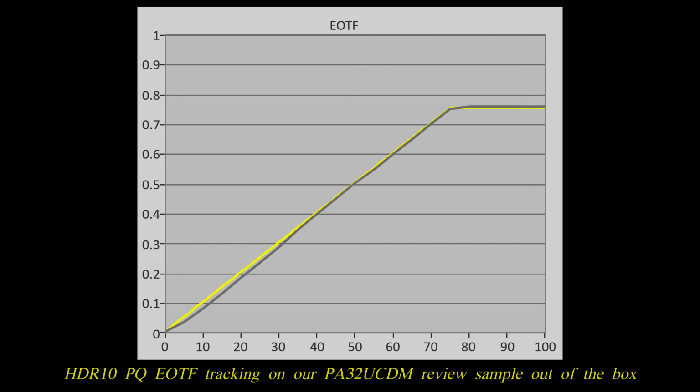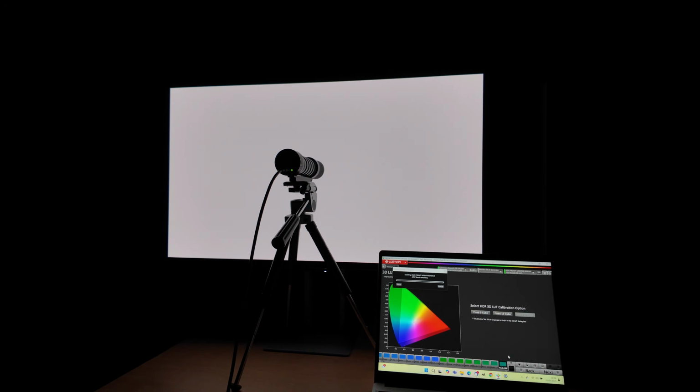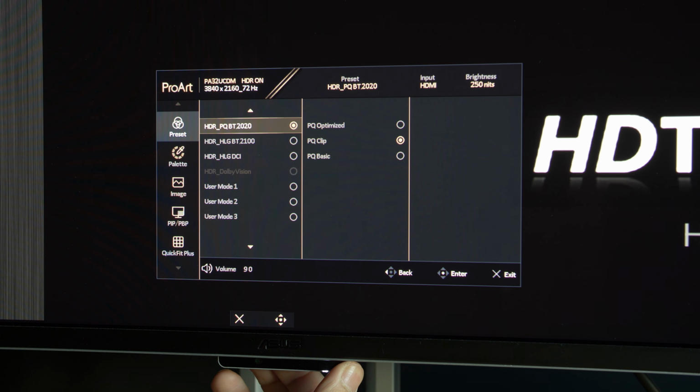HDR measurements followed a similar trend, with the out-of-the-box EOTF tracking on our review unit coming in slightly darker than the ST2084 PQ standard above black. Using the ProArt calibration software helped, but Kalman AutoCal made an even bigger improvement, especially when running the most comprehensive fixed-grid 17-point cube calibration with pattern insertion, which, for us, took just under 4 hours. Running AutoCal in one of the user modes would result in a hard clip at panel peak without further intervention, but if you are using the stock HDR PQ BT.2020 preset, just select the PQ clip option to mimic the behavior of a reference mastering monitor by hard clipping at the monitor's peak brightness.